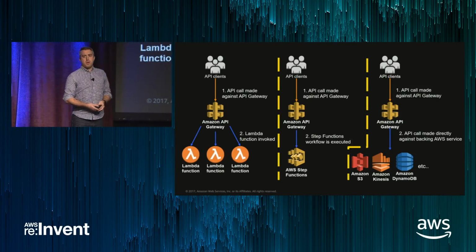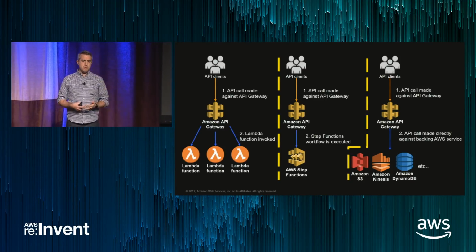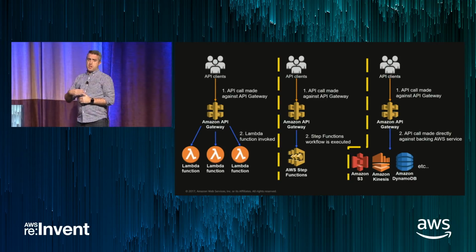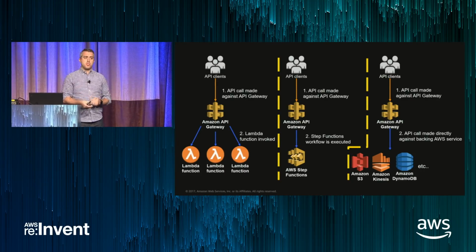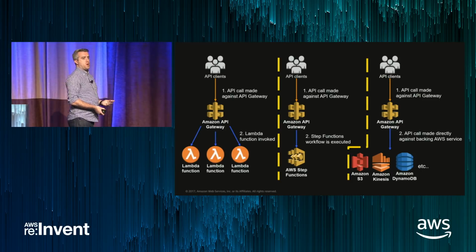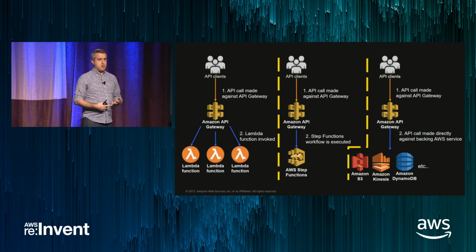And so you could put API Gateway directly in front of a number of AWS services, such as DynamoDB or S3 or Kinesis, and effectively expose the API directly up to the client that's interfacing with it. So this could be really great for mobile applications where you, say, need to give customers access to data that they have in Dynamo, allow them to upload or pull down data from S3.